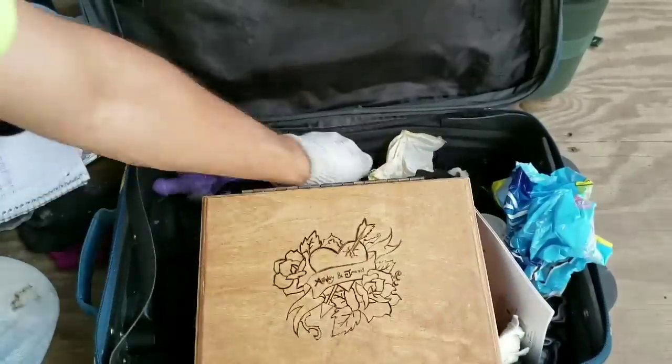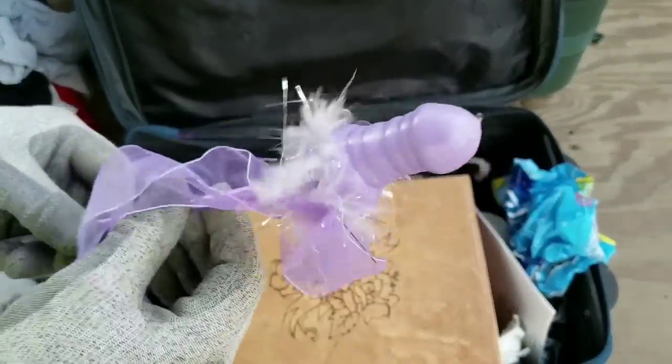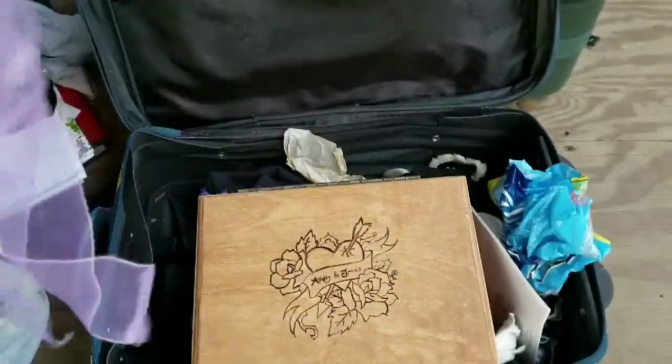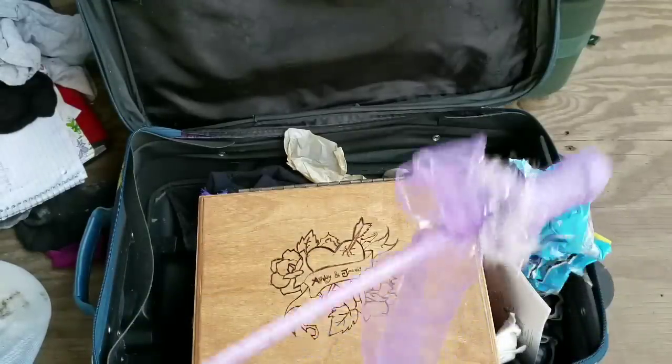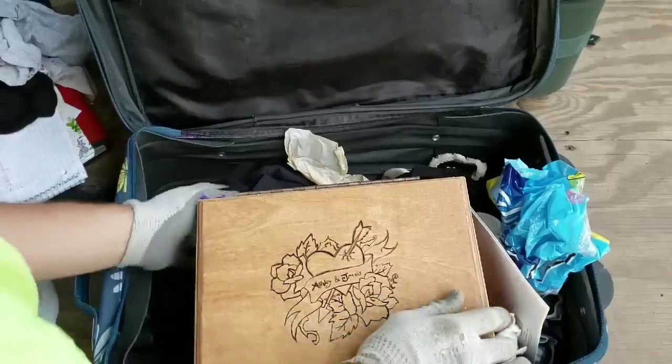Okay. Whoa, did you see this? What is that? It's like a secret wand for little girls to do magic with. I pronounce you in love with me. Boing. Maybe, I don't know. All right.